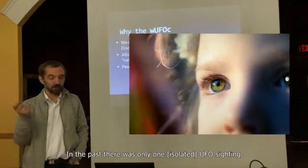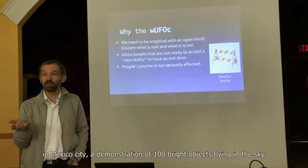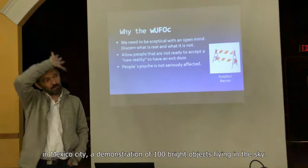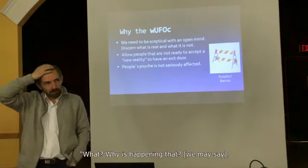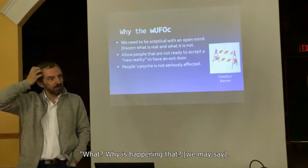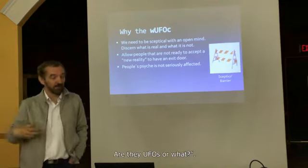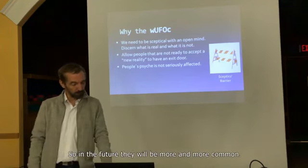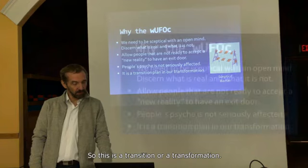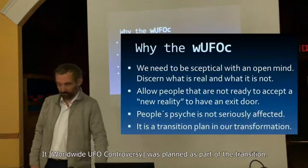In the past, there was only one small UFO. Right now, you see, for example, in Mexico City, a demonstration with 100 bright objects flying in the sky. Why is that happening? Are these UFOs, or what is this? So something is happening, and they will be more and more common. So this is a transition of our transformation. It was planned as a part of a transition.